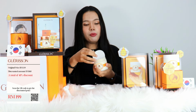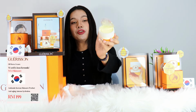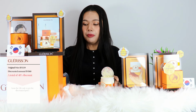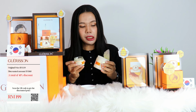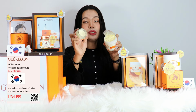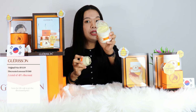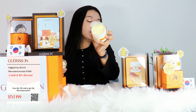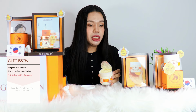Now, when you open it, this is what it looks like. So this is the product. It's filled to the brim. Now in terms of consistency, if we check the consistency, the nine complex cream is more thick, while this one has a lighter feel and lighter consistency because, like what I mentioned, it is meant to be used for your body.